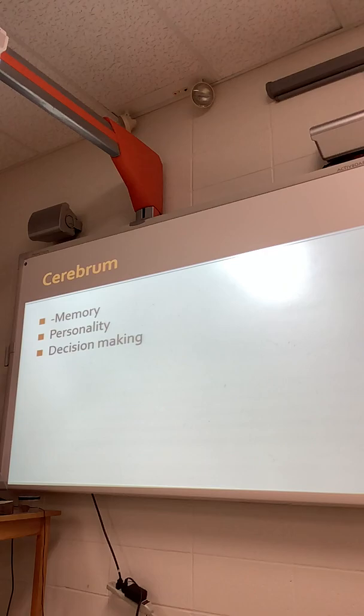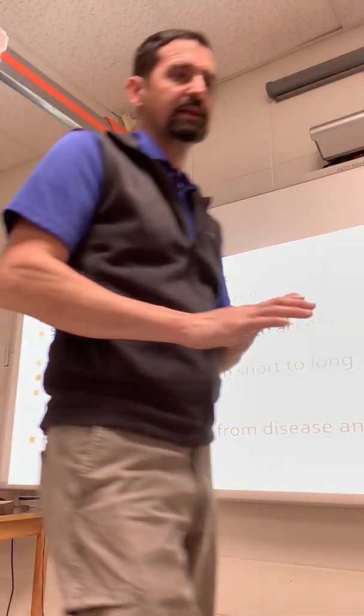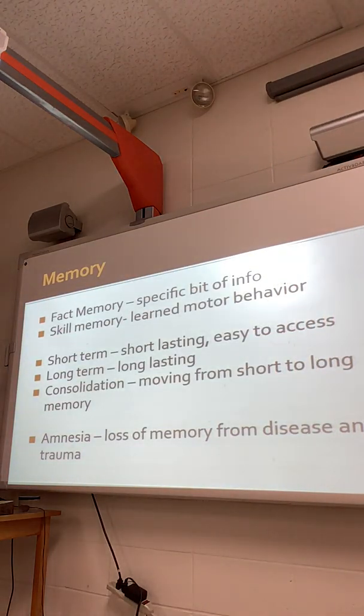This gets into some things with memory, which we might take a look at tomorrow. I think we'll stop there, but we'll talk more about memory and what kinds of memories you can store in your cerebrum and how that kind of works, and talk about recall and everything else. But let's go ahead and stop there, and we'll take a look at this.